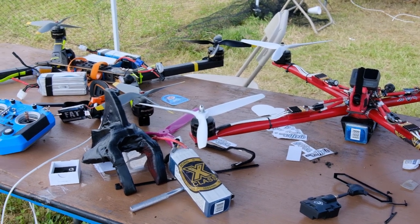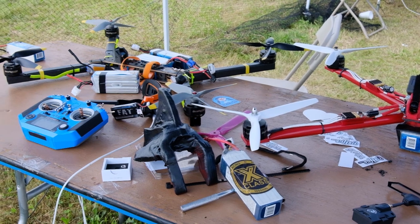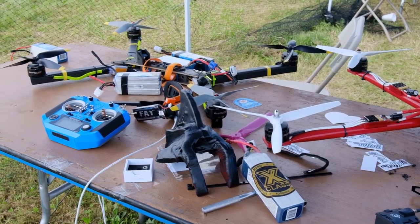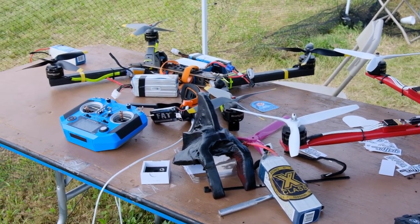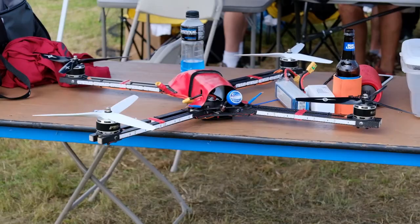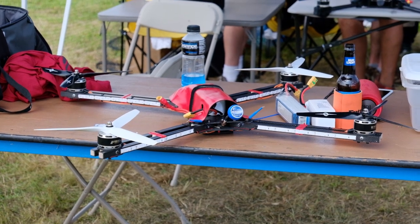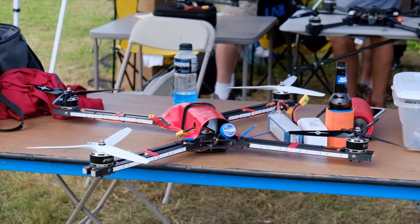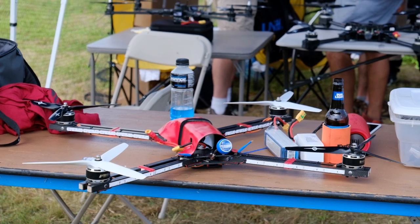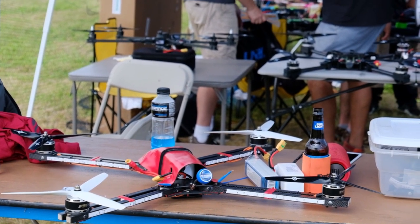I talked to a couple people that had tried running Butterflight on it, and they did not have good results with that. I think most people are using Betaflight for it. I've also heard to not run D-Shot, to run One-Shot 125 or One-Shot 42. Oh, really? Okay, I guess I could see that.